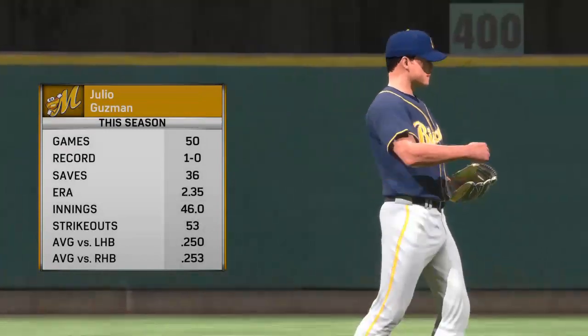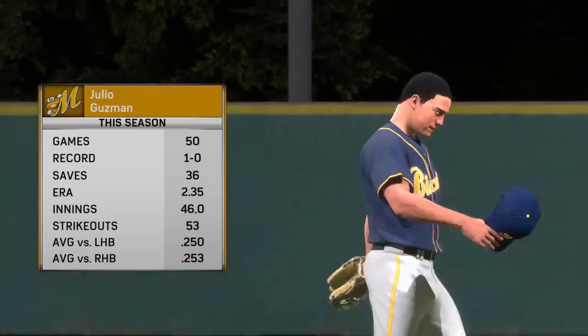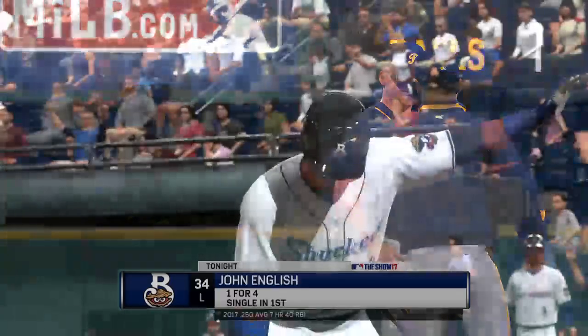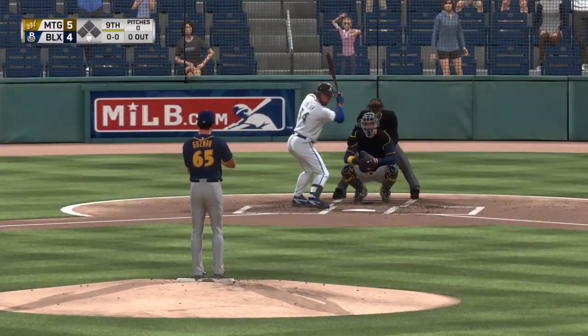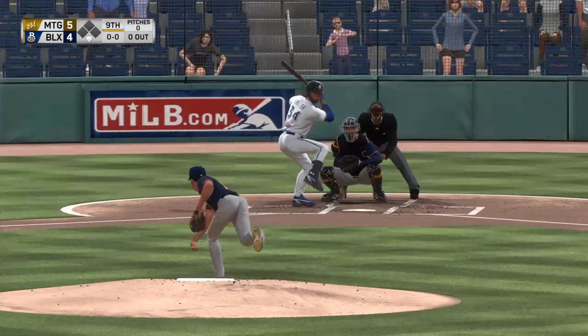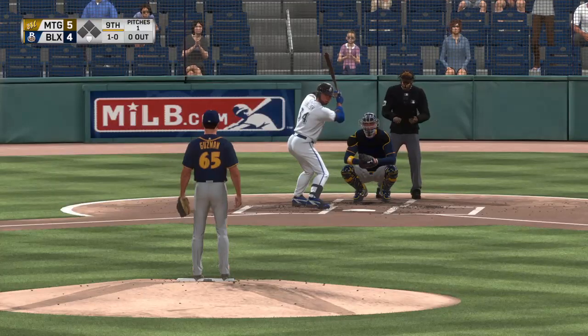Julio Guzman comes on looking for a save here in the bottom of the 9th inning. Julio Guzman. Stepping into the box, John English. He'll start things out, needing just a run to tie it here in the bottom of the 9th. English. Here's a slider to start things out, looked at for ball 1.